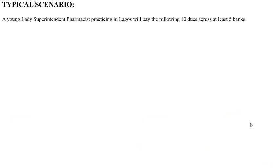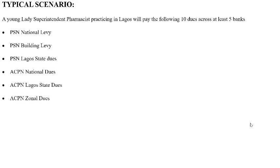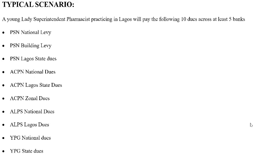Now let's paint a typical scenario of what pharmacists go through today when they want to pay their dues. Let's take, for instance, a young lady pharmacist who is a superintendent and is working in Lagos. She will have to pay the following 10 dues across at least 5 banks. She will pay the PSN levy across all levels. She will pay ACPN dues. She will pay ALPS dues, and then she will pay YPG dues.